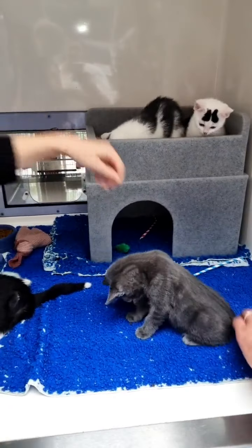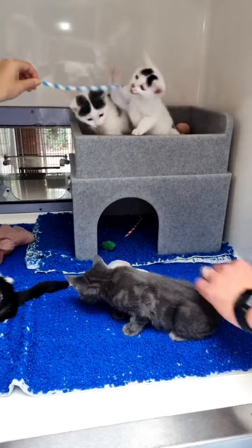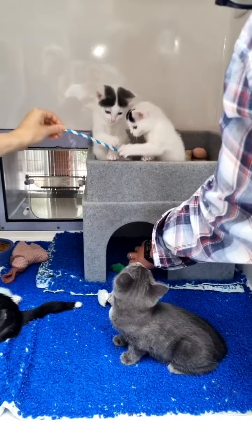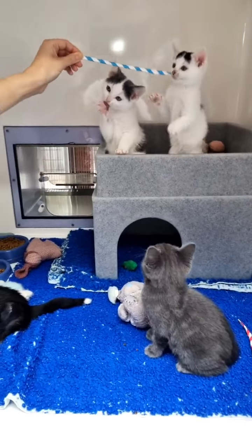So just a note to say that if you do have a cat and you do feel like you're struggling with the cost of everything, we've got a web page. If you go to our website and type in the search bar cost of living, we've got a webpage that has loads of helpful information on there.